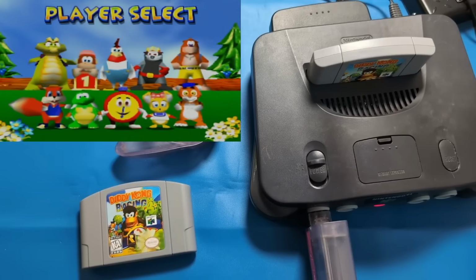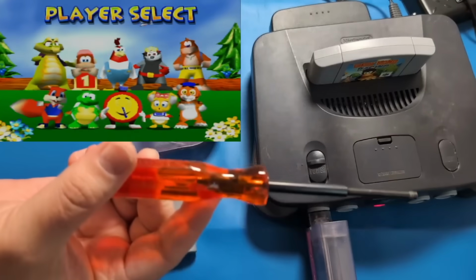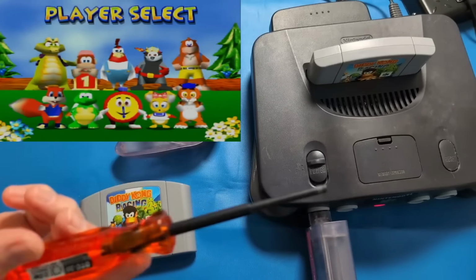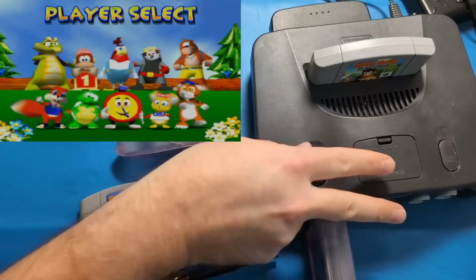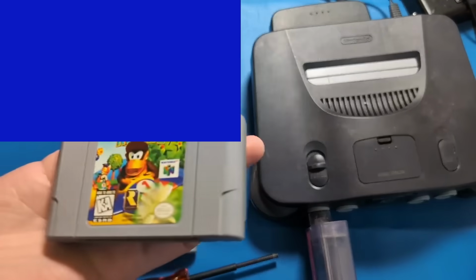And also you can compare the label with PriceCharting. If you go to pricecharting.com and look up the game, you can see pictures that people put of the game. And if you can go somewhere and bring one of these and a Phillips screwdriver to take the game apart, if they allow you to do that, then you can see on the chip itself if it's a real one or not.